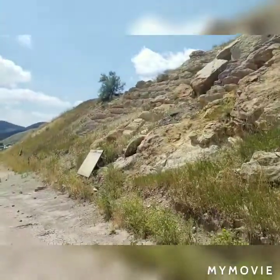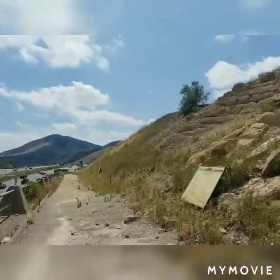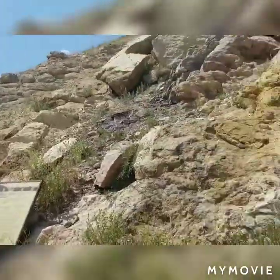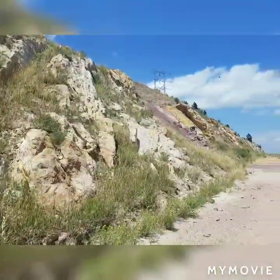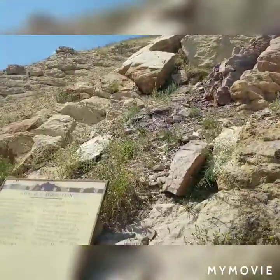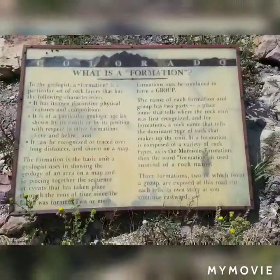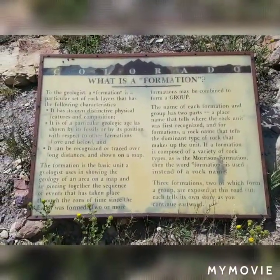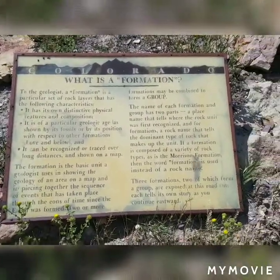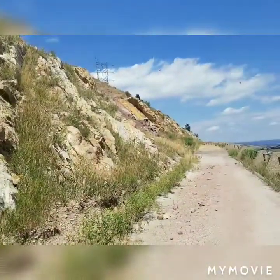Welcome back to my car, and let me just say this was pretty cool. Pretty simple, easy, free thing to do. And let me just say how much it looks like Star Wars right here. Like straight out of Star Wars. I can't even believe it. It's just the craziest thing. You don't see shit like this in Illinois.